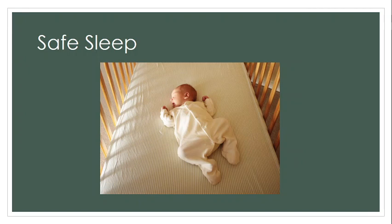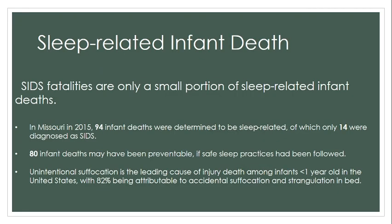And then we also want to talk about safe sleep. So sleep-related infant death. SIDS fatalities are only a small portion of sleep-related infant deaths. In Missouri in 2015, 94 infant deaths were determined to be sleep-related, of which only 14 were diagnosed as SIDS. 80 infant deaths may have been preventable if safe sleep practices had been followed. Unintentional suffocation is the leading cause of injury death among infants less than 1 year old in the United States, with 82% being attributable to accidental suffocation and strangulation in bed.